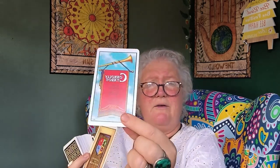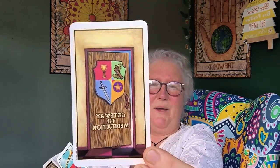So we have our title cards. It's the Connolly Tarot. I like using these as bookmarks or as tags on things, bookmarks particularly. And I like that one, a gateway to meditation. That's lovely to look at and imagine yourself stepping into that door, into the land of tarot, which I've discussed many times. It gives you that entrance and then an exit if need be. Those are the backs of the cards.